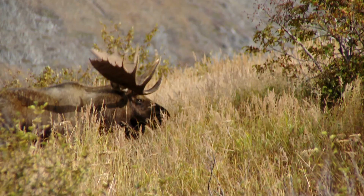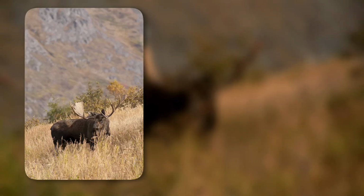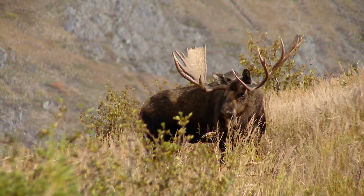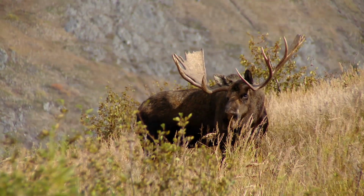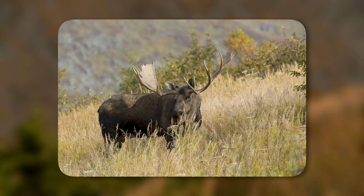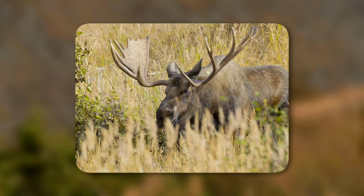All right, there he goes. He's standing up. Look at this. That's great. Nice catch light there too. Beautiful. Coming right to us. Now he's going to go down and follow these other cows over here.